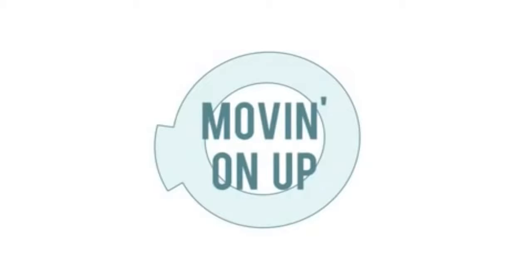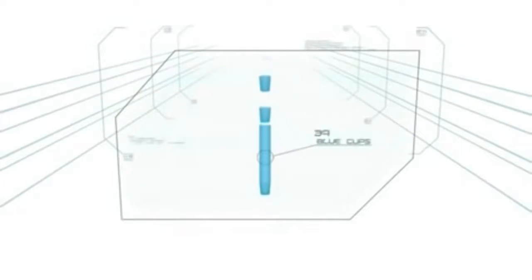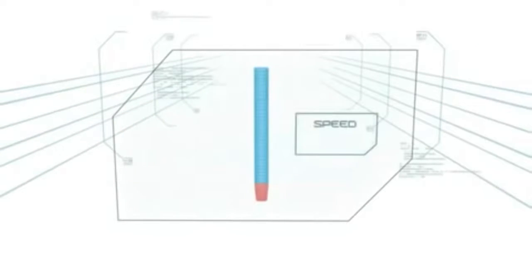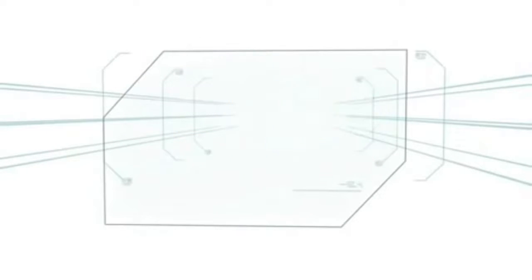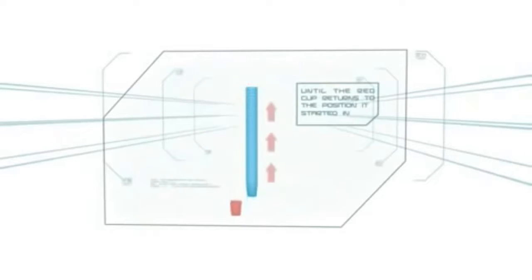Moving on up. In this challenge, the contestant begins with a stack of 39 blue cups, with one red cup at the base. In a test of speed and focus, the contestant must inch the red one upwards by moving cups from the top of the stack to the bottom using alternating hands. This must be repeated 39 times until the red cup returns to the position it started in, at the base.